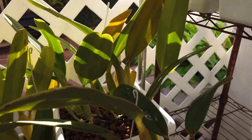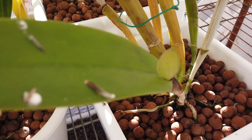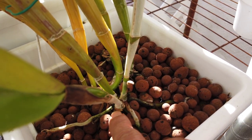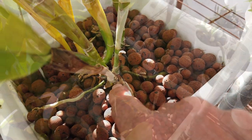And on the bottom shelf, we have some bird poop on leaves. This is my Maxima. So this growth matured during the fall as well. Very happy that it did mature. It has a sheath. It may be blind. It may stay blind. But whatever is happening at the base, that is the most important thing. Make sure that the roots have a chance to come out.